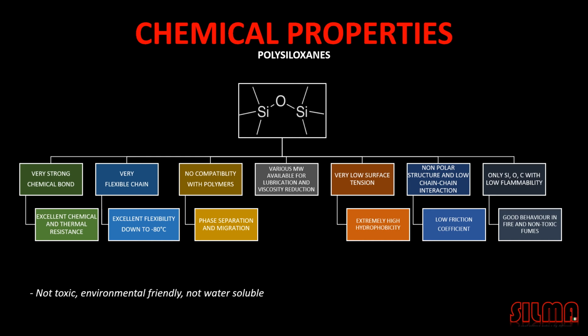There is also a very high hydrophobicity of this polymer, one of the most hydrophobic additive polymers we know, with very, very low surface tension. And finally, which is also an important application of polysiloxane, they have a very nice behavior in the flame test. They have a relatively low PCS, specific calorific power. They are composed only of silicon, oxygen, and carbon, so they don't have any nitrogen or any halogen inside. So no smoke, or very, very low and white smoke, no toxic fume and gas.